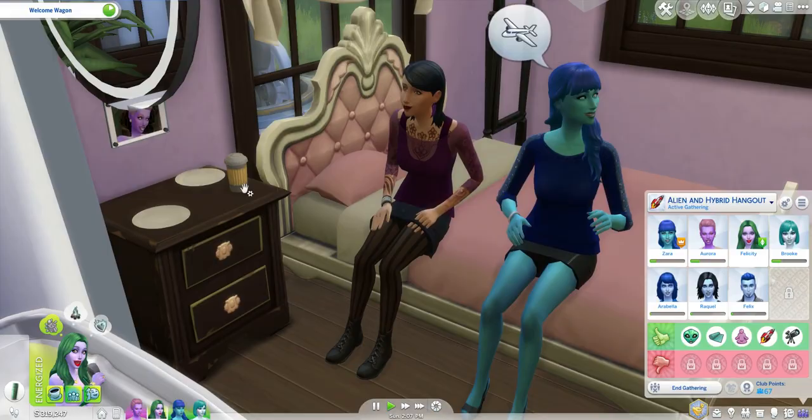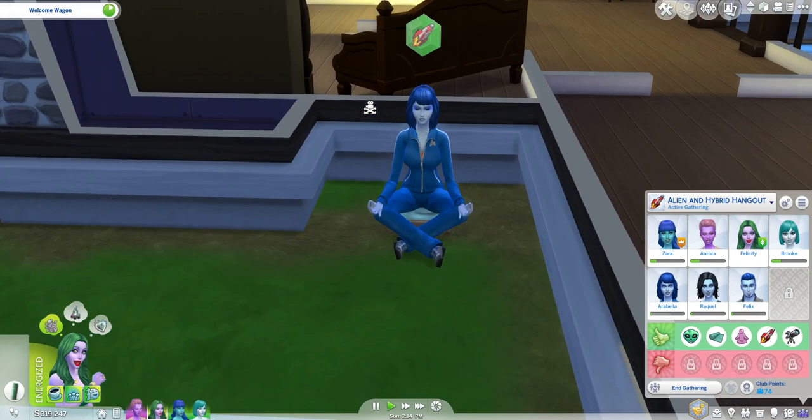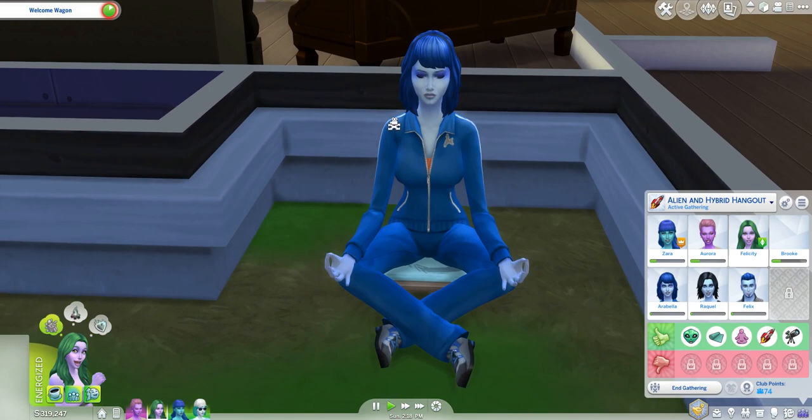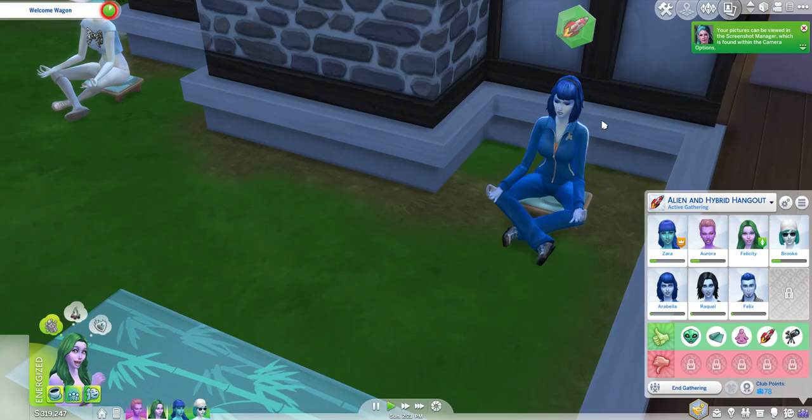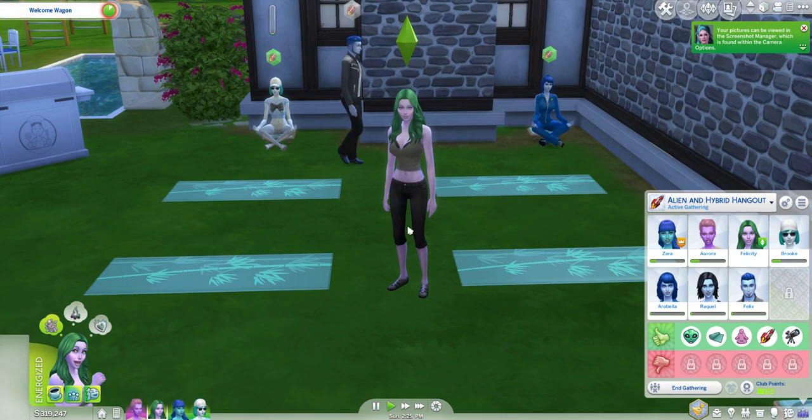Wow, look at all the plates and things here. This is not great. I forgot to add, I added meditation and yoga mats here. So we've already got our newest club member, well, not newest anymore. Arabella doing some meditation. Great work there, Arabella. Look at everyone getting into some meditation and yoga.